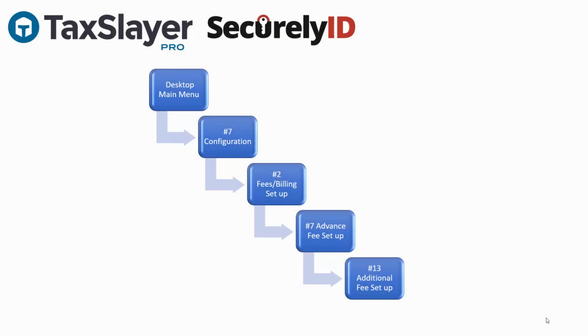Configuration and offering Securely ID in a return. From the desktop main menu, select number 7, Configuration. Number 2, Fees and Billing Setup. Number 7, Advanced Fee Setup. Number 13, Additional Fee Setup.